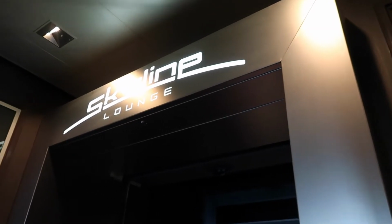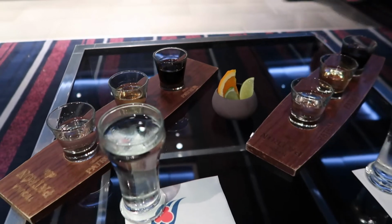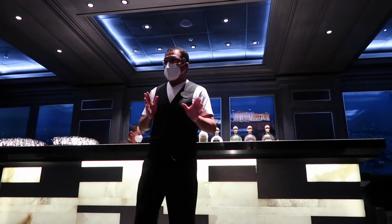Our tequila margarita tasting was in the Skyline Lounge, and this was $23 per person. However, this price has gone up to now $40 per person, and this included 3 tastings of tequila as well as 2 margaritas.